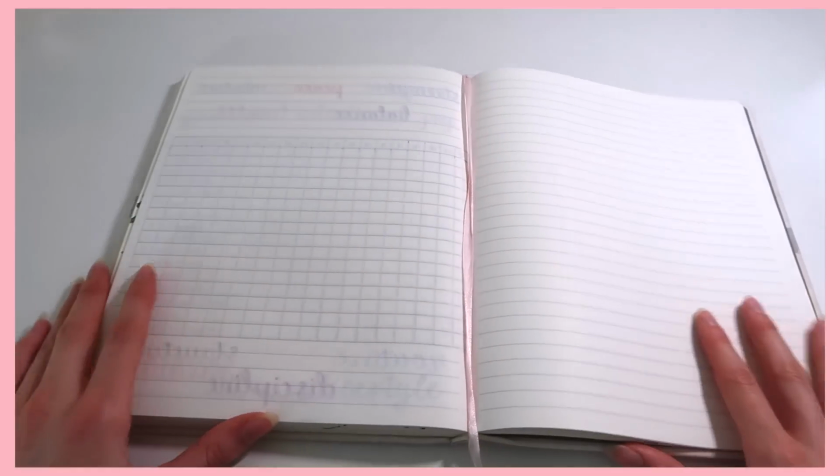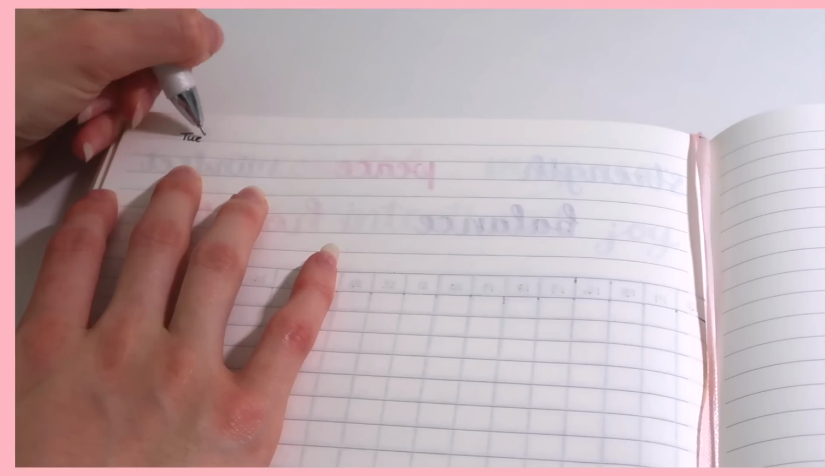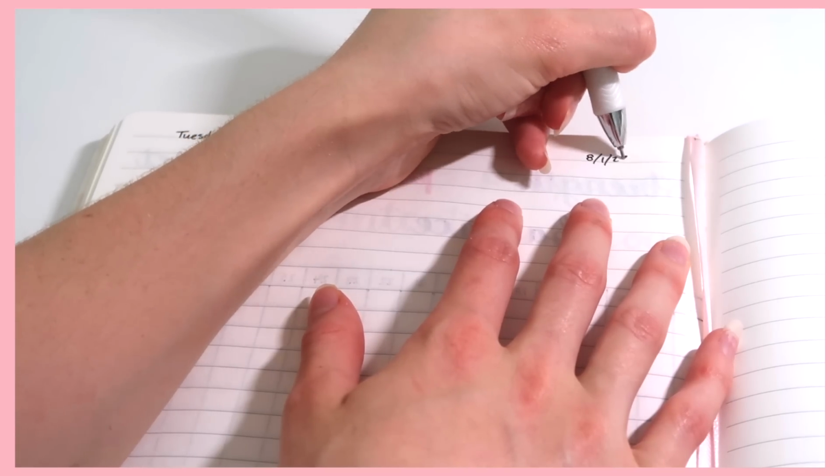And I needed to just stop making excuses for this month of color and just actually do it. Today is Tuesday, 2:35 p.m. and it is August 1st, 2023.